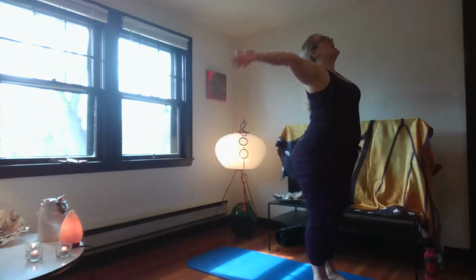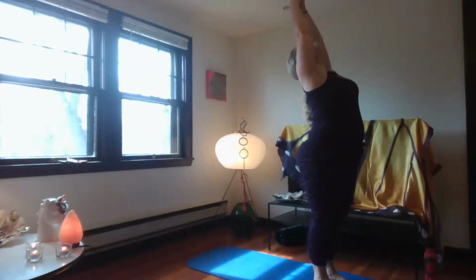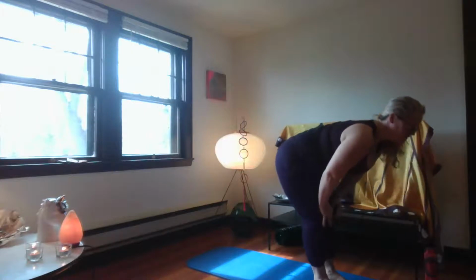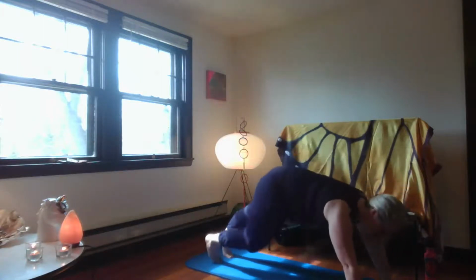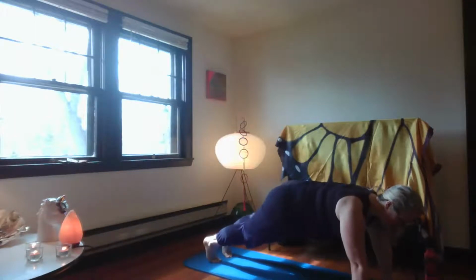Inhale, arms high, connect them at the top, your hands stretch straight back. Swan dive down into the forward fold. Inhale to a halfway lift. Exhale into the fold. Hands to the mat, stepping back into plank. Keep those hips low. Really isolate that core, that third chakra, solar plexus, yellow energy. Feel the strength here.